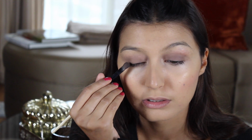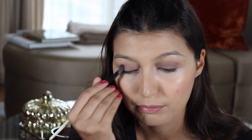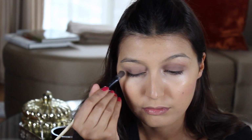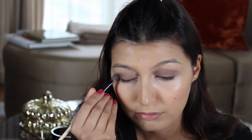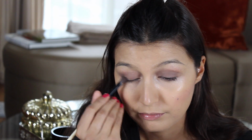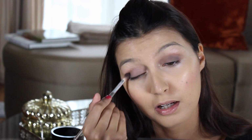I'm going to take this darkest shade here, which is a bit of a black, and I'm going to do the tiniest amount just in this section of my eye right here. And once again, my fluffy brush, and just make sure that's all really well blended.